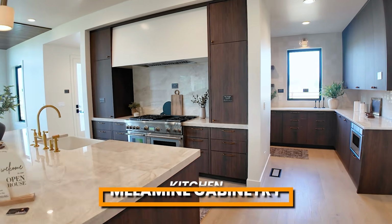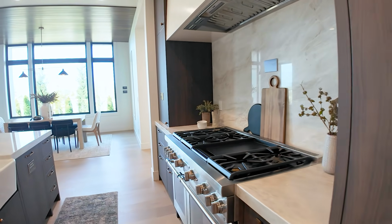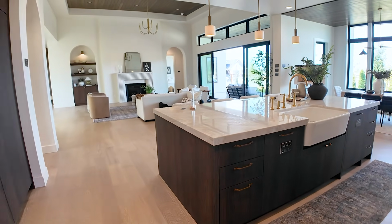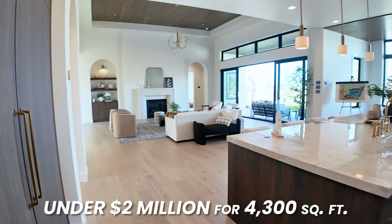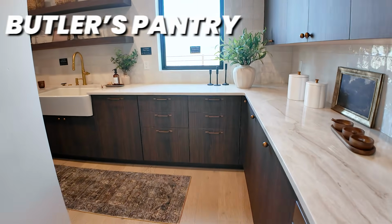Now, these appear to be melamine cabinetry, not actual solid wood. So that's going to save a little bit on the cost. Now, these guys can custom build, but they also build a lot of spec homes. And their price points are a little bit better, with this home coming in just under $2 million for 4,300 square feet. Now, what's really cool is they've got this pantry area, like a butler's pantry prep area.